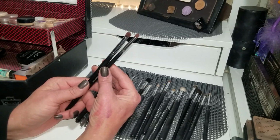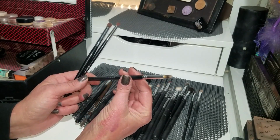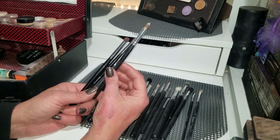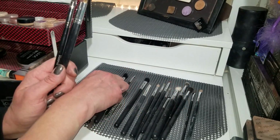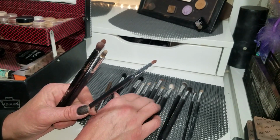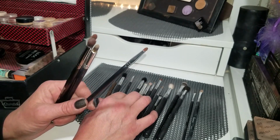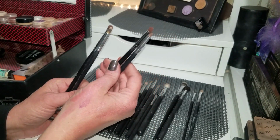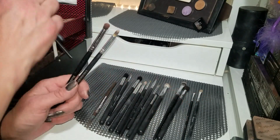Next, take these two. Got some tapered ones. This is a crown. It's a nice brush. It's C468 Smoky Eyeliner, they call it. This is my favorite here. And don't know. Well, this guy's my favorite too. I had one more, but I'm not sure where it's at.